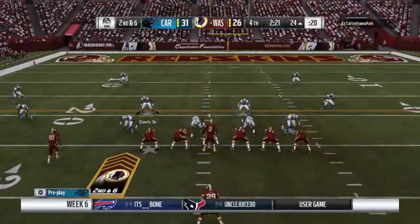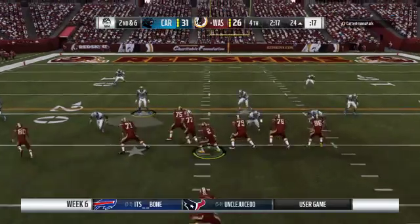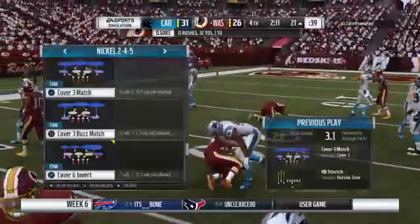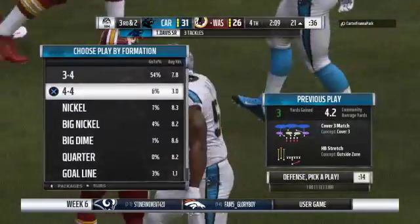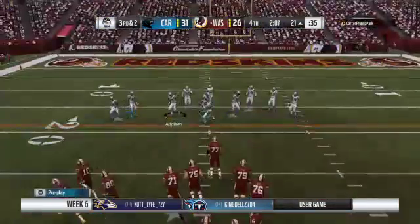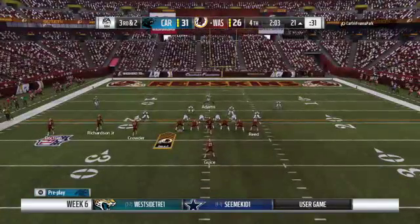Strong right. 4 down. They'll hand it down to Geis. And he'll be taken down near the 20 at the 21. Tackle made by Thomas Davis. This is 3rd and 2. Maybe the biggest play of this football game.